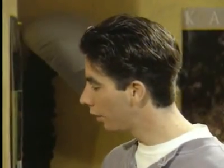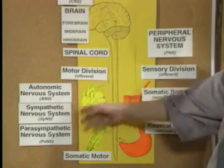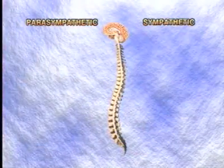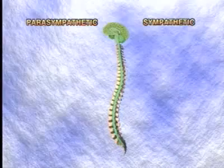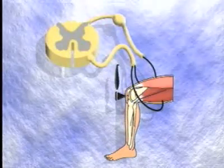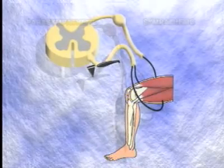Well, we've taken a look at the sensory and the voluntary motor division, so I guess that just leaves us with the autonomic nervous system. The autonomic nervous system is divided into two branches, the sympathetic and the parasympathetic. Both branches consist of motor nerves that extend from the brain and the spinal cord to muscles and glands. Unlike the sensory somatic nervous system, control over the actions of these effectors is for the most part involuntary.